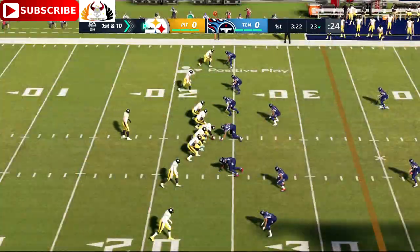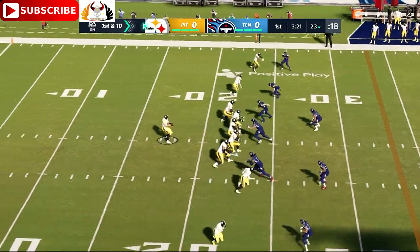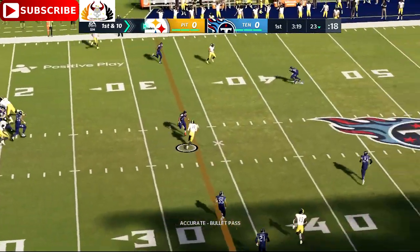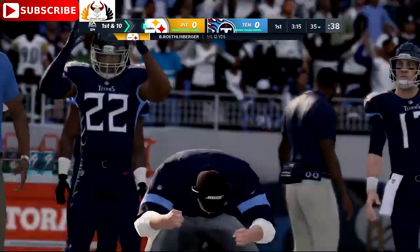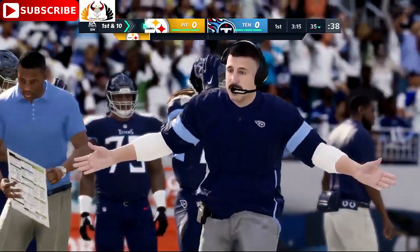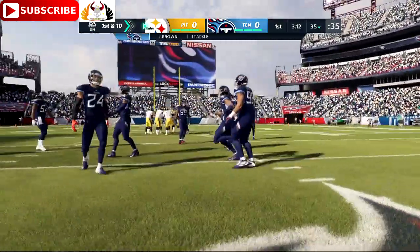Big Ben and the Steelers with a 1st and 10 at their own 23. He'll set up to throw from the gun. He'll find Juju Smith-Schuster, and up to the 35 before they're able to knock him down. Nice way to start the drive, a gain of 12 and a 1st down.